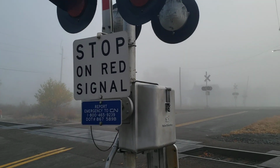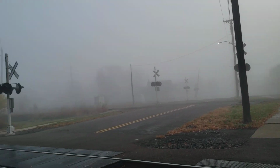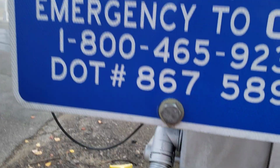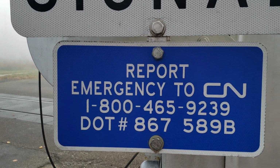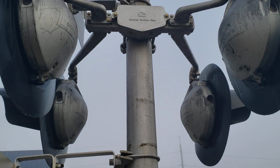And worth mentioning, a lot of things have changed on this crossing ever since Owens 3.2 was last here. But yeah, here's the first signal, which has a WRS base. And here's the emergency information, the DOT number for the CN Shoreline subdivision, and the DOT number is 867-589B. And there would be an old DOT tag right here, but now it's gone.